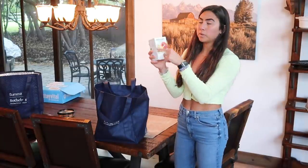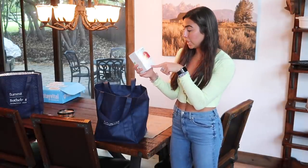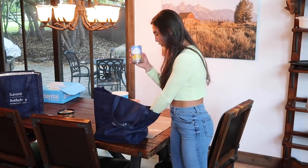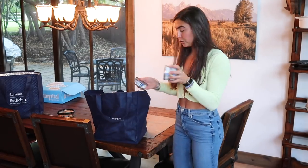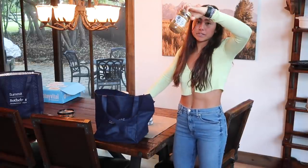Then I got, this actually wasn't from Walmart, I stopped at another store, but this is ginger and peach herbal tea. Then for canned stuff, I got whole kernel corn, 3 cans of tuna. Ooh, spillage. This is the best almond butter ever, this honey almond butter.